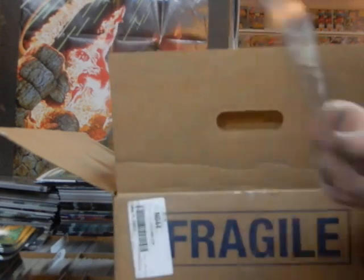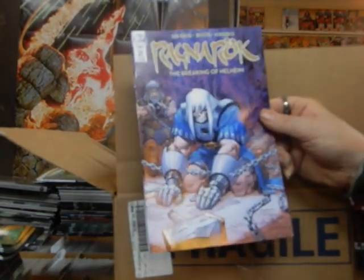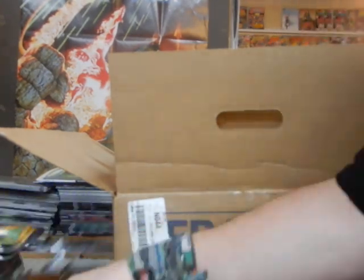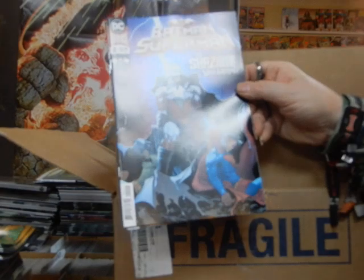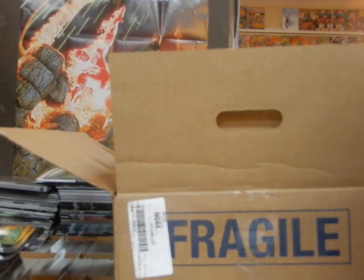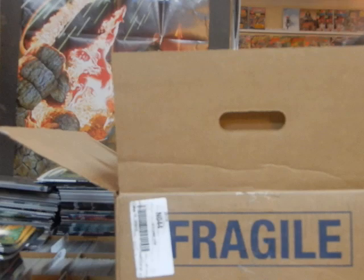The Ride number 4, a copy is set aside for my pull customer. Here we go. Walt Simonson, Ragnarok number 2. Seems like it's been 5 years since this has come out. We've got some copies of that. It certainly has not been 5 years since issue number 2 of Batman Superman, The Shazam Who Laughs came out. Let's see how this is. That first issue is pretty damn good. If you did not pick up Batman Superman number 1, go find your shop and go get a copy of it. Okay, got one more side here to do.